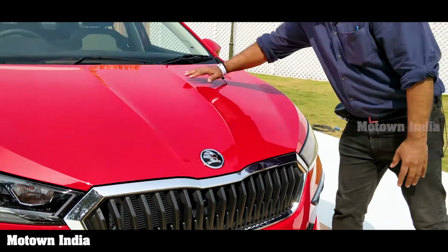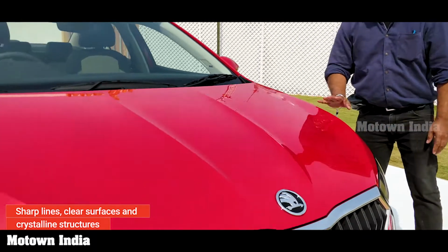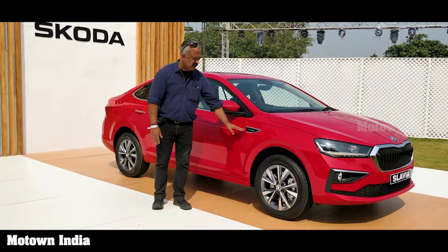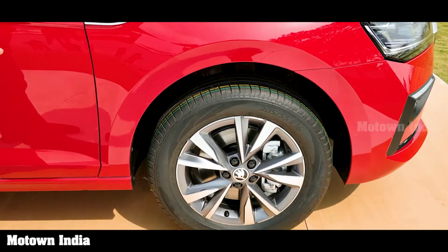Look at the lines. Each one of these lines represents a design language of sorts. Very well designed, very aerodynamic in its shape. As we move to the side, you cannot miss this lovely Skoda badge. It's again got chrome around it, and these are 16 dual tone alloy wheels.